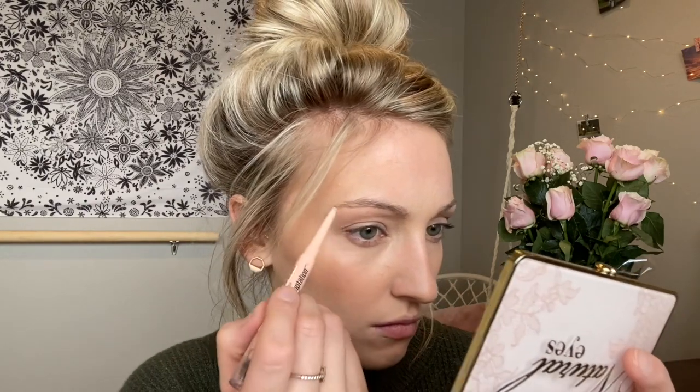This is the Total Temptations Eyebrow Pencil in Blonde by Maybelline. I do have a mirror. I'm gonna use my eyeshadow palette for a mirror. This eyeshadow palette smells so good. This eyebrow is so much more sparse than my other one. It drives me crazy.